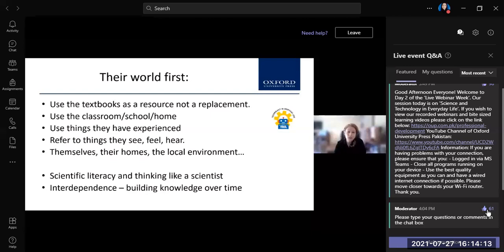and in their homes. We want them to use things that they have experienced, and we want them to test those things. We want them to refer to the things that they see, they feel, they hear, they think, and think about applying ideas to them. So we want them to have a curiosity, not just think, I know this, but to be testing that. So we're getting them to think about themselves, we're getting them to think about their homes, and really importantly, we're getting them to think about their local environment and to try and be with a kind of critical mind, an open mind, so that they're questioning, so that they're trying to come up with solutions.